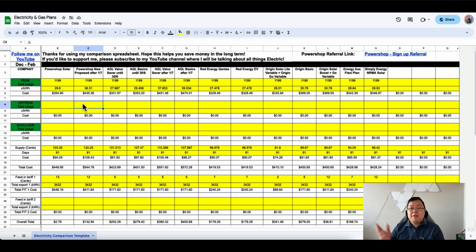And yeah, the spreadsheet's free, as I said. There's no charge. It's just something I feel like, you know, it's tough times. Everyone should be paying the best deal that they can get, because we know that lots of other businesses are making crazy profits.